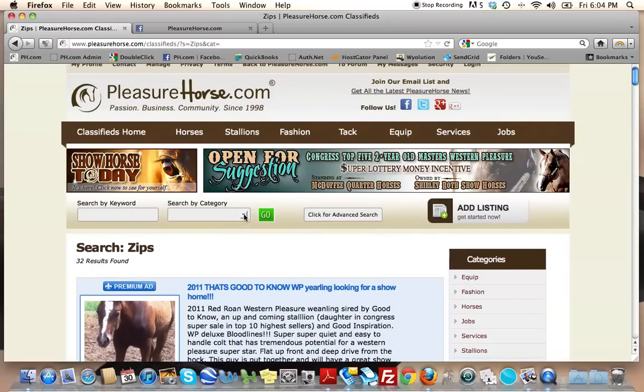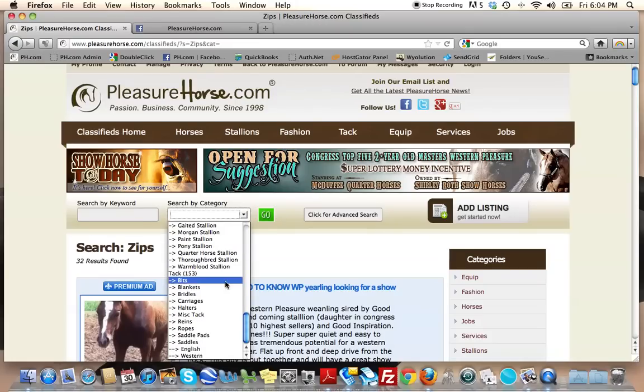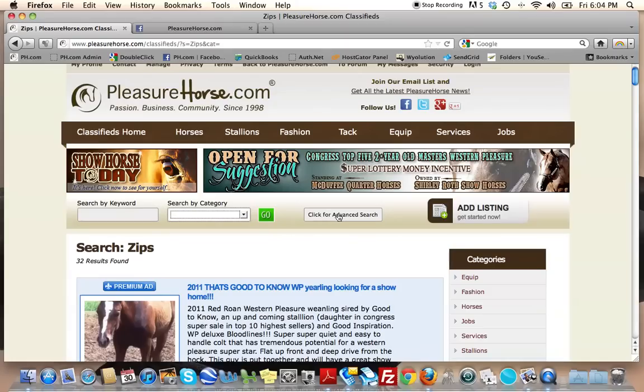You can also, again, search by category. This is basically the same as your top menu bar, although the difference is you get everything in one drop down. So if you want to, again, just scroll down to see all the different subcategories, you can do that here. And this one here is where most of us are going to go when we really want to start to get a little bit more specific.